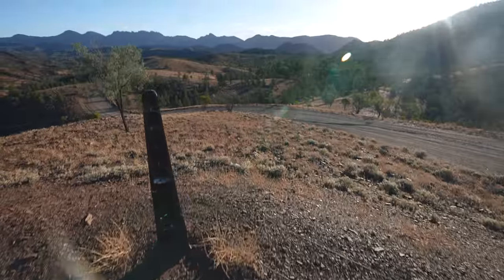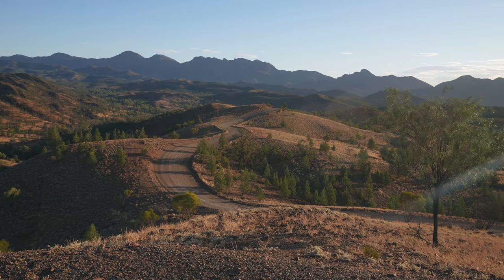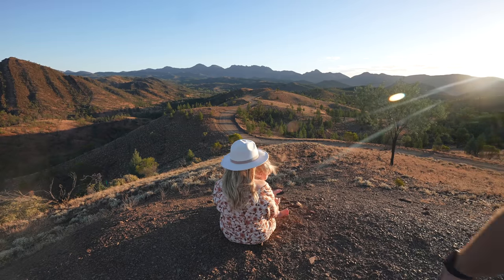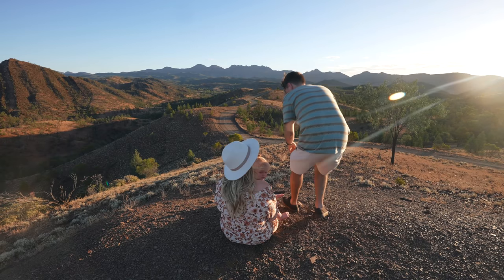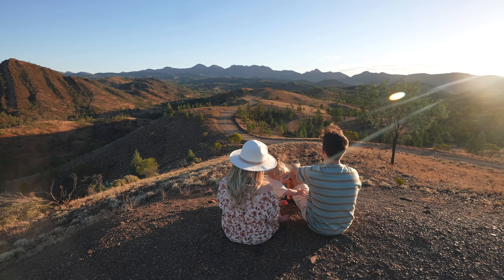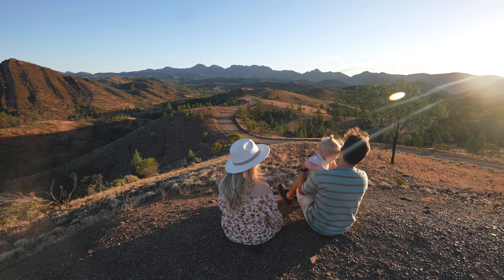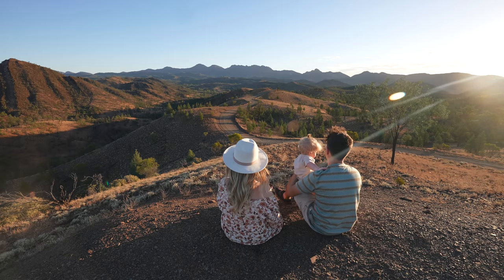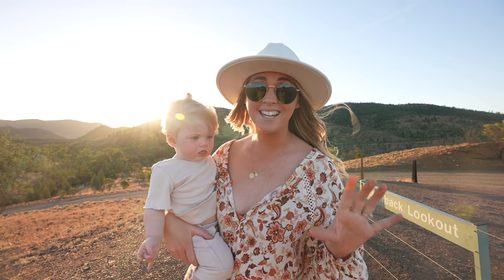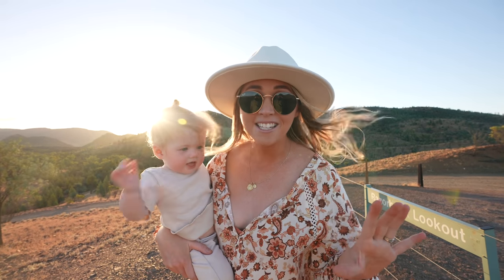So the reason we chose this trail is a view called Razorback Lookout, and we've just arrived, and yep, it is definitely worth it. If you guys wanted one sentence to round up your weekend here at the Flinders Ranges, it is come out for the beautiful hikes, the beautiful scenery, and just relax. You're out here in the middle of the outback. I definitely think we chose one of the most epic places to end our time here in the Flinders Ranges.